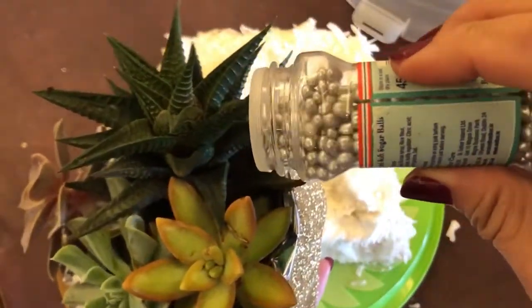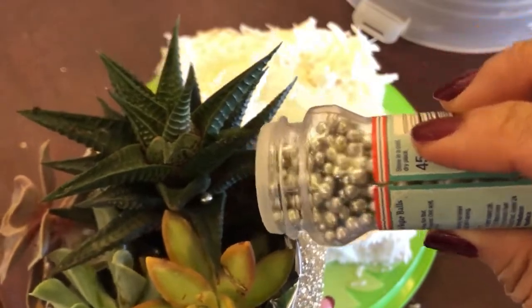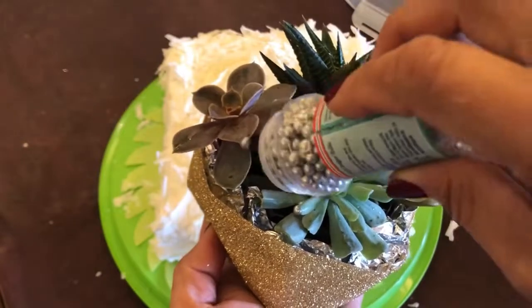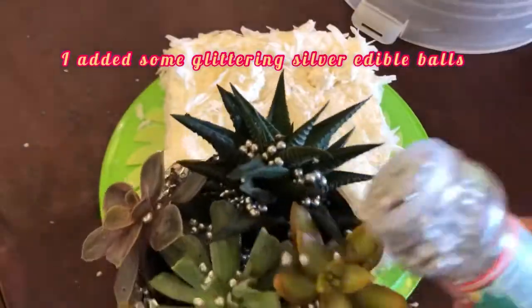Looking at these succulent desserts, the succulents are actually real and alive.